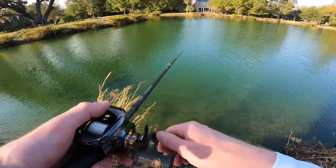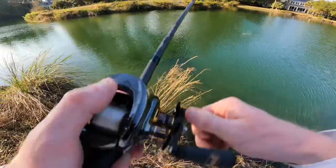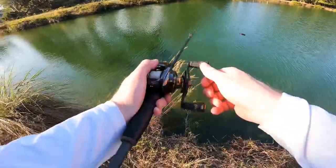This is a pretty simple layout. It's flat all the way across, a few little areas that tend to hold fish well. So I don't wanna hear no excuses when I give him the business, baby.